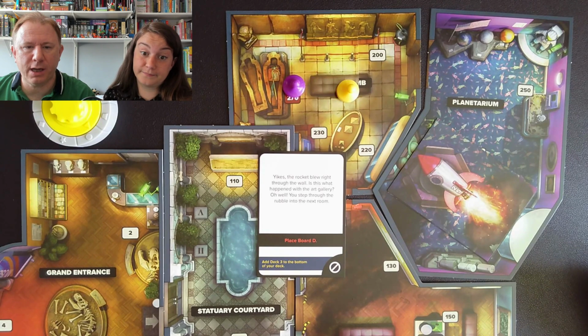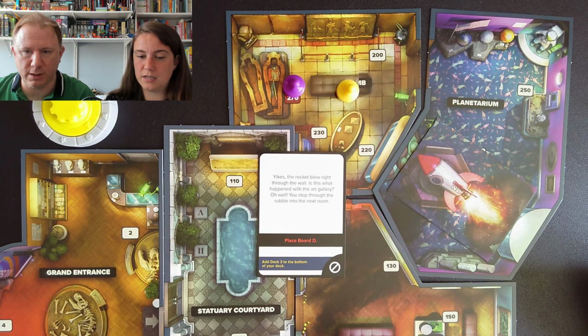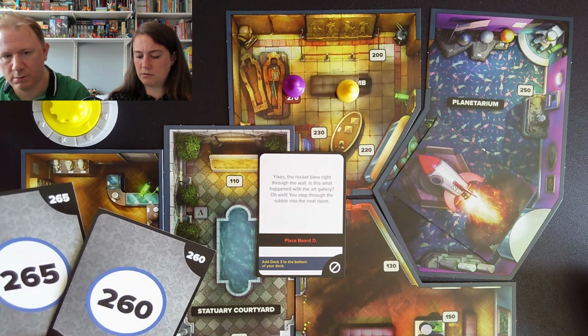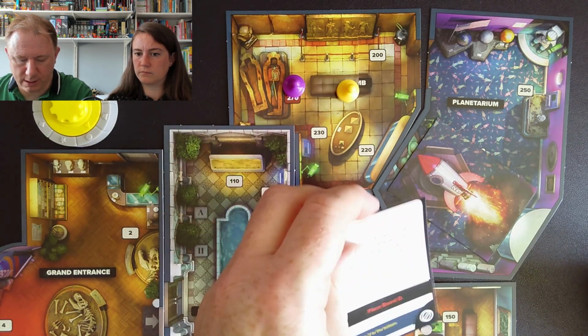Oh well, you step through the rubble into the next room. Place board D. Oh, so it's obviously pointing in a different direction. Add deck 3 to the bottom of your deck. Now, I've got 2 more cards here. Well, maybe we still need them. We'll just hang on to them. Add deck 3 to the bottom of your deck.